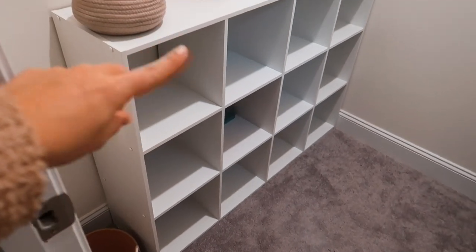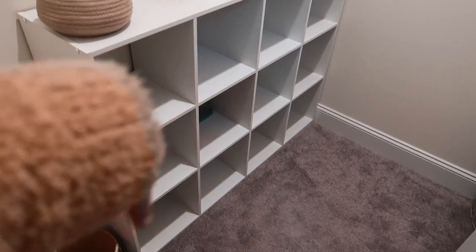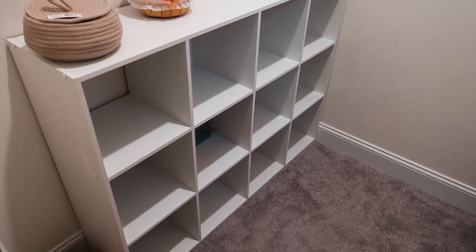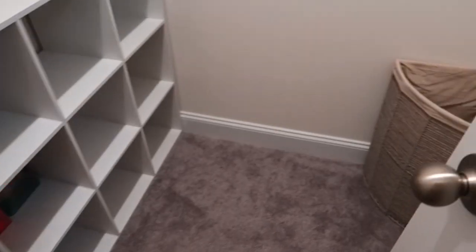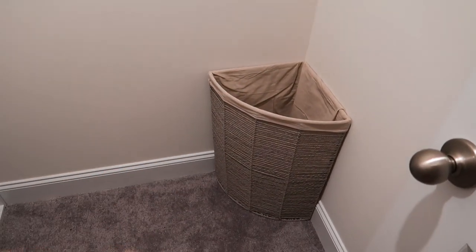But there'll be basically six little cube organizers, so one in every other one of these. So half of them will be open, half of them will have little cube organizers in them. And then I put the hamper back here, like I showed y'all last time. I love this little corner hamper.